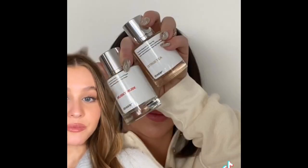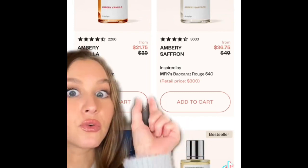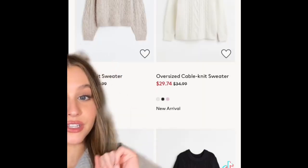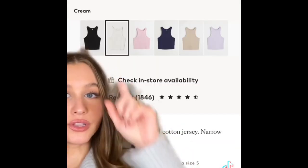Next up, perfumes from Dossier. They have replicas of pretty much all the big designer perfumes at a fraction of the cost. Next up, sweaters. Any of them. You can find really good affordable sweaters at TJ Maxx and Marshalls. H&M also has really good sweaters. Another thing from H&M, their Rib Basic Tank. They're so good and literally $5.